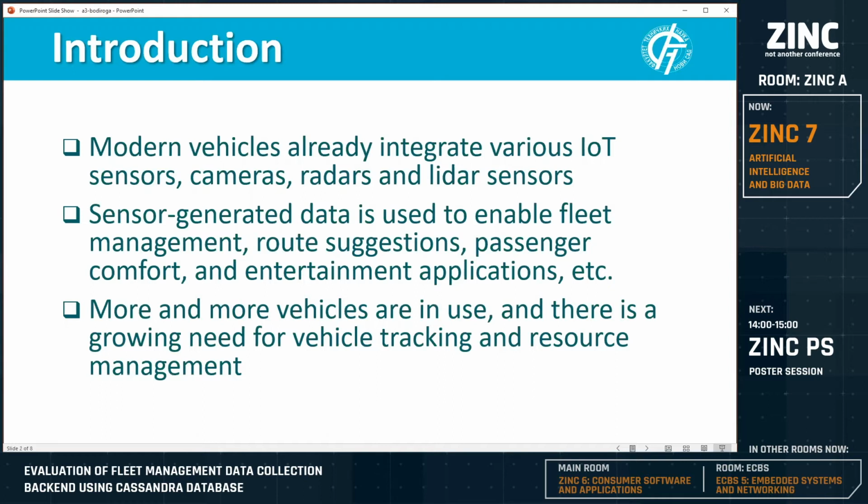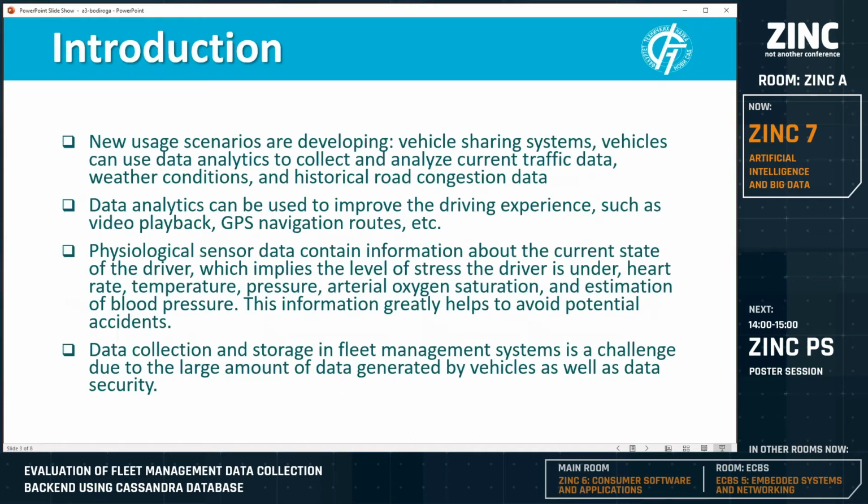Nowadays, the automotive industry is developing rapidly day by day. Modern vehicles already integrate various IoT sensors to provide better passenger comfort and warn the drivers about safety and functional issues. Also, the emerging self-driving vehicles are equipped with cameras, radars, and LiDAR sensors, which provide information about the vehicle's surroundings. All the sensors incorporated into the vehicle generate data, which can be captured and further processed to enable various consumer and industrial scenarios, such as fleet management, route suggestion, passenger comfort, and entertainment applications, etc.